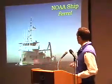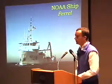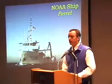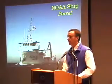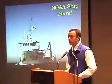But on the other hand, it's got a huge fantail. It has an articulating crane, 2 A-frame cranes, a great deal of lab space, both wet and dry lab space. It's an excellent platform for conducting a great number of research projects.